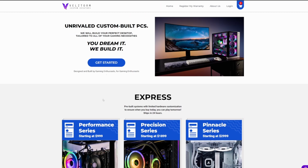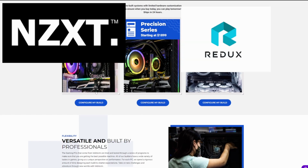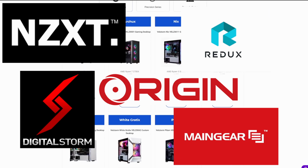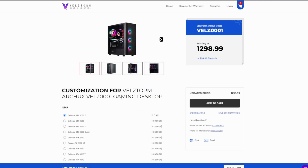Now, just like pretty much every other gaming PC company like NZXT, Build Redux, Digital Storm, Origin PC, Maingear, all those companies offer a configure tab where you can pretty much just go to a PC, customize it, put in the specs that you want, and they're going to upcharge you for it, but they usually have fairly decent quality customer support, fairly good quality parts, good quality power supplies and stuff like that. They make sure the entire system is fairly good all around, while they are going to charge you a good bit for a more premium warranty and customer support.